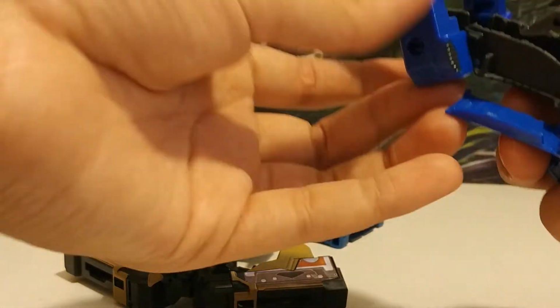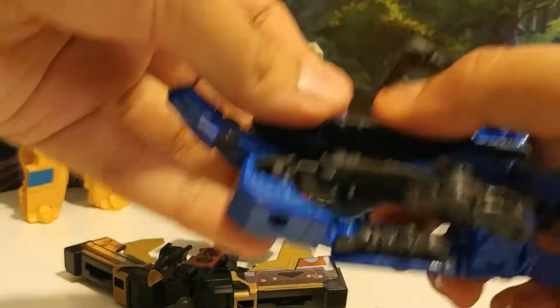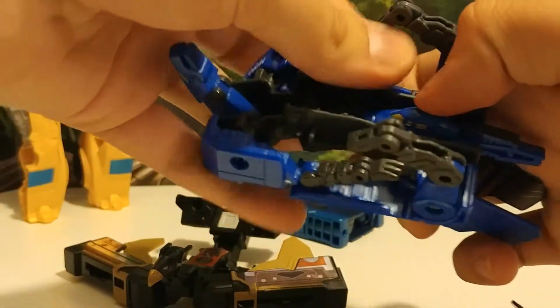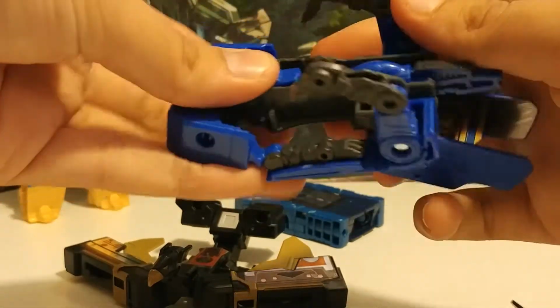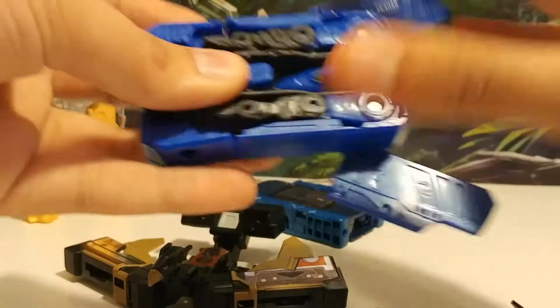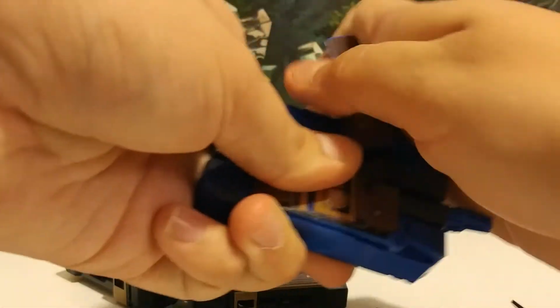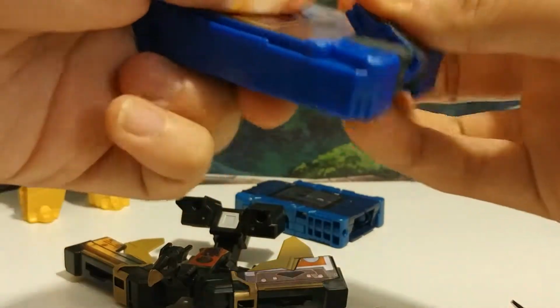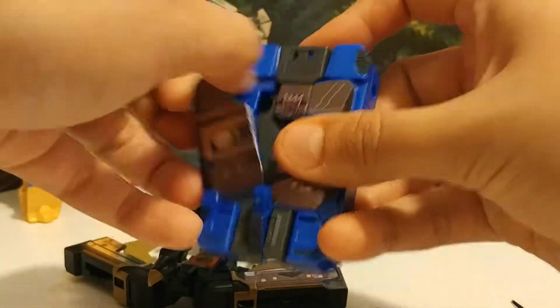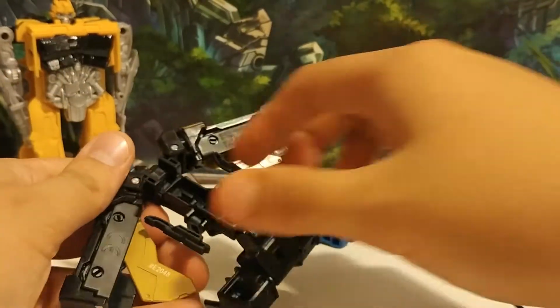And Hellback. And then push this in right here. Move this down. Push these in right here. And move this. Oops, I didn't do that. There we go. Hellback. Buzzsaw.